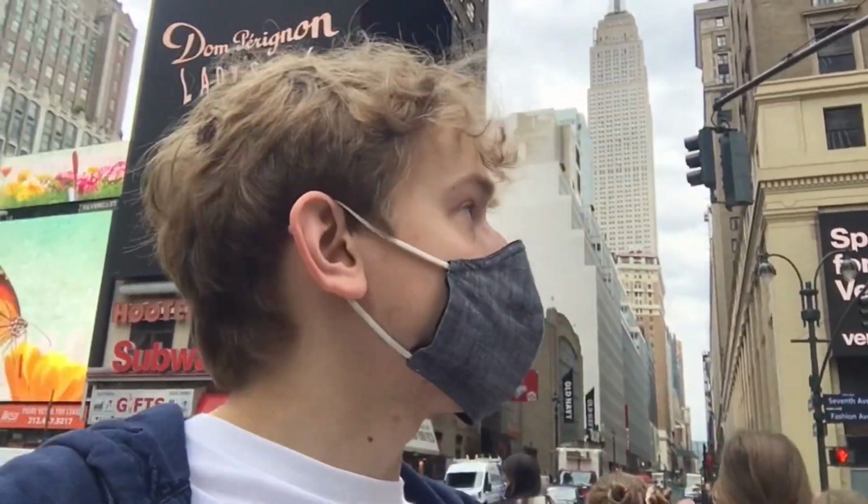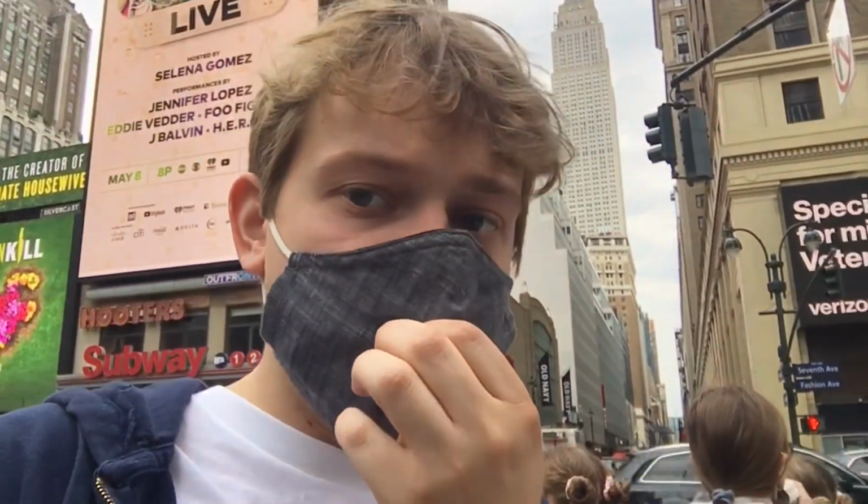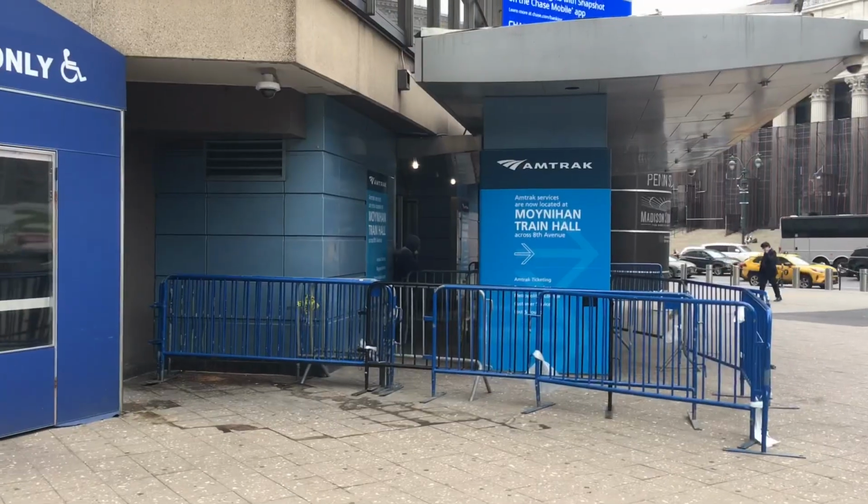I'm on 33rd Street and 7th Avenue, which is the location of both Madison Square Garden and Penn Station. I've never actually been to Penn Station, but this time I had to come because last year in October, the brand new Moynihan Train Hall opened. This used to be the New York Post Office. It closed as a post office, and now it's this brand new arrivals hall for Amtrak trains. I can't wait to see it.